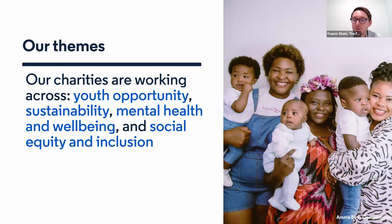Funding themes, in a nutshell, we're cause agnostic. The cause of your charity or social enterprise doesn't factor into our decision making. We're very much about the funding ask itself and the extent to which it's transformational. And I'll talk a little bit about what we mean by transformational. But because we're cause agnostic, we will accept applications from charities and social enterprises working across the whole spectrum of themes. And we've categorized them into youth opportunity, sustainability, mental health and well-being, and social equity and inclusion. And I think you'd be hard pushed to find a charity or social enterprise that can't fit into at least one of those broad categories.